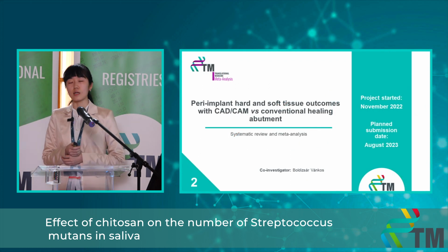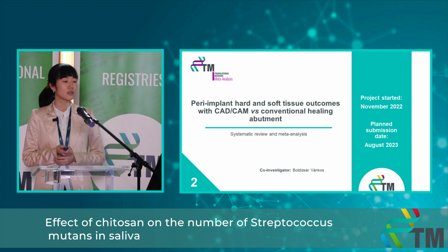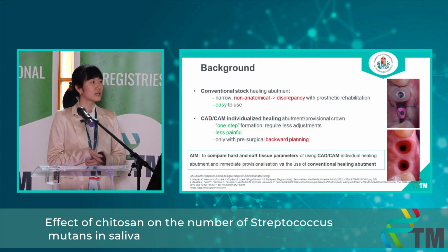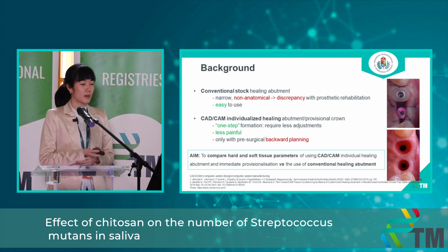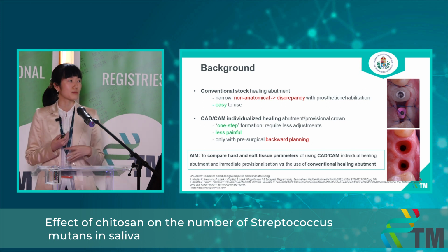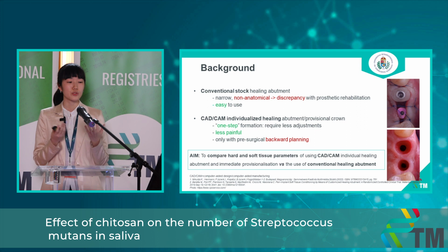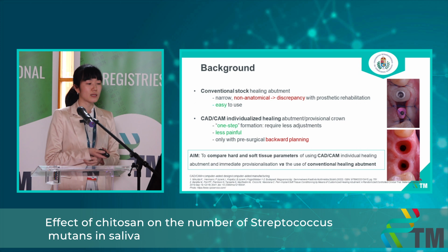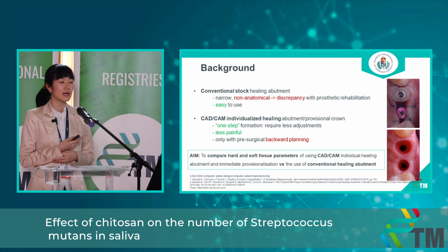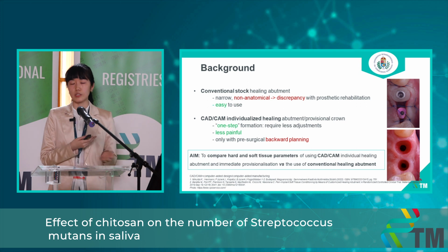Moving on to my second project, we would like to compare the effects of using CAD/CAM versus conventional healing abutments. After the implantation, the soft tissue needs to heal around the transmucosal abutment, and it will take the shape of that abutment. Our aim is to have an anatomically shaped soft tissue, the so-called emergence profile, in the end. However, the conventionally used stock healing abutments do not allow that because they are very narrow and non-anatomical. Therefore, the patient will have to go through lengthy and painful procedures in order to receive the final anatomical shape.